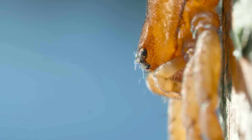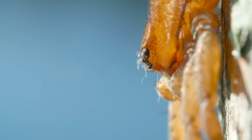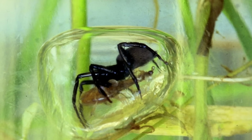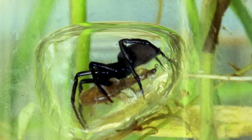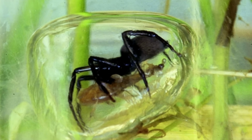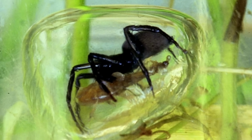Found mainly in Europe and parts of Asia, this spider is the only known species to spend its entire life underwater. Rather than developing gills to breathe underwater like a fish, though, this is all thanks to its ability to create and live inside an air bubble underwater known as a diving bell.